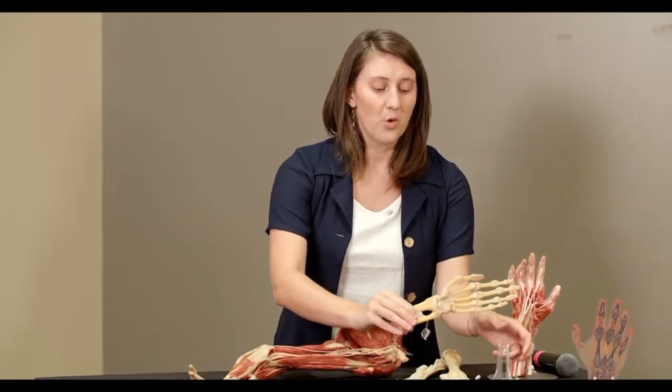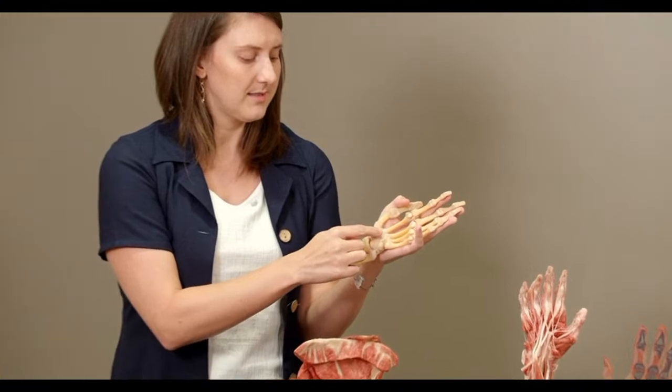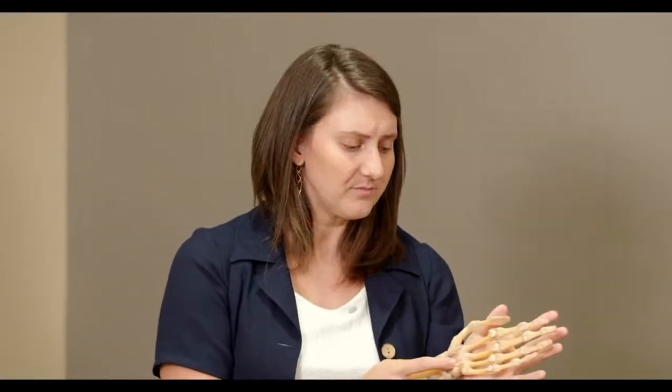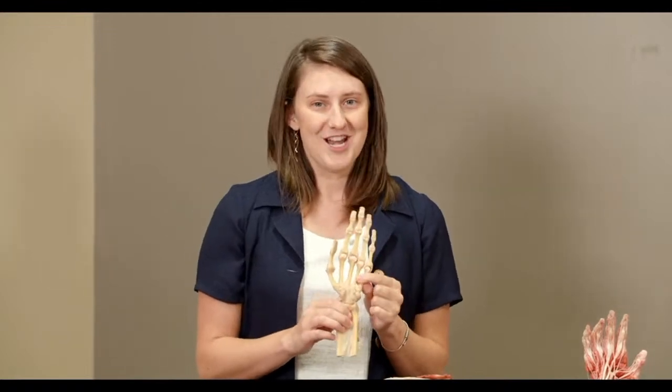Now, as far as the hand is concerned, there are 27 bones within the hand. That's not including the radius and ulna. Here at the wrist, you have about 8 carpal bones, which allow you to move your hand in this type of fashion. And then there are bones within the palm of your hand and within your fingers, which allow you to do all these fine motor skills. So let's go ahead and jump to our next segment to look at more detailed anatomy and learn what kinds of problems might occur with these different anatomical structures.